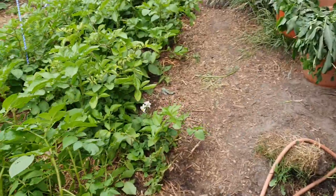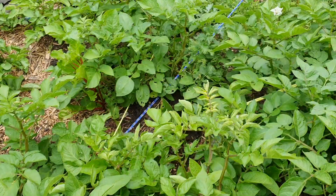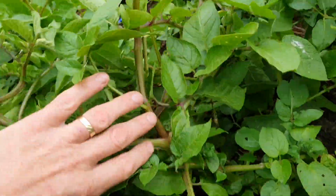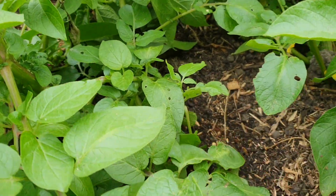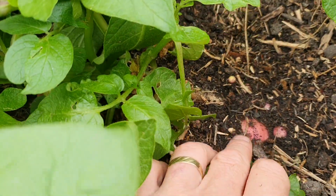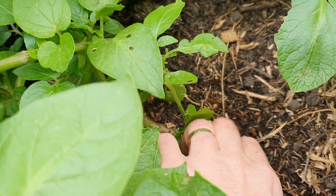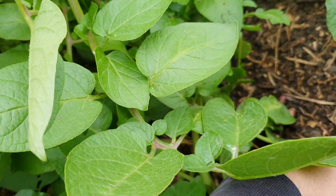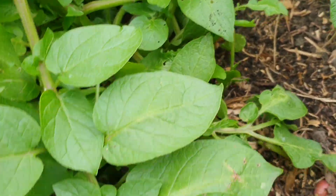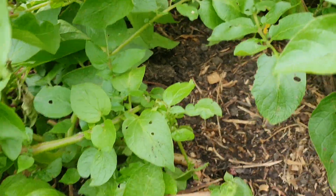We've been cooking these potatoes because they are flowering, so I've been picking them if I can find one. Yep, there's a potato there. That's a small one. Not that small. Yep, that'll be good. There's probably a few more I can get on here. Later. I'll get some later.